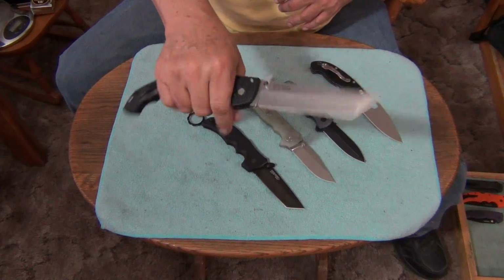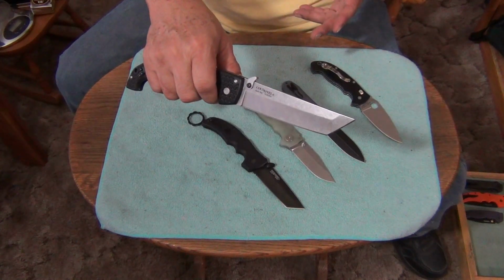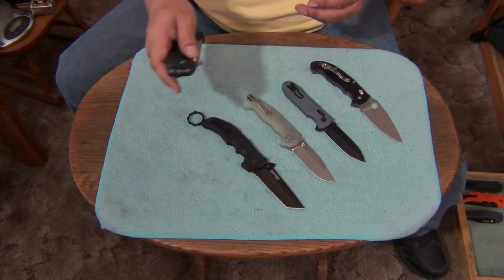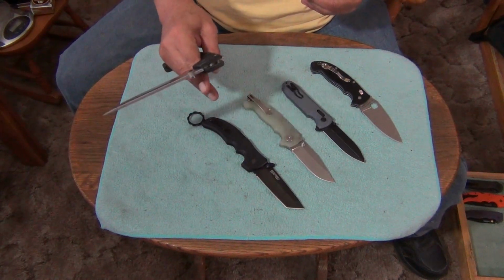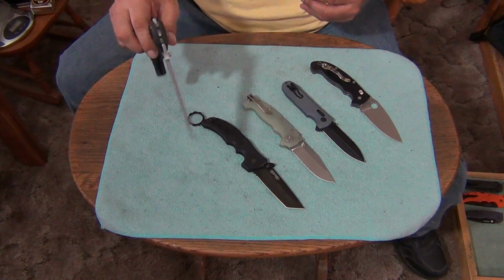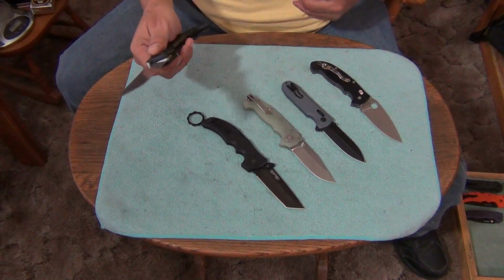This one, for example, I've been carrying since, I don't know, 2008 or 2010, when these first came out. And before these, I had the ones without the triad locks. Absolutely love them.